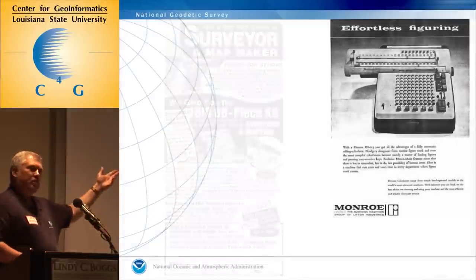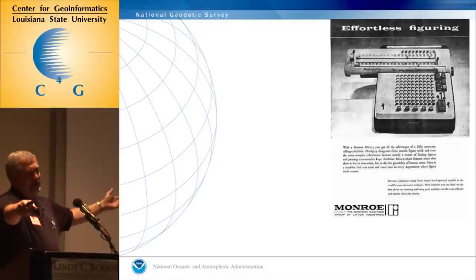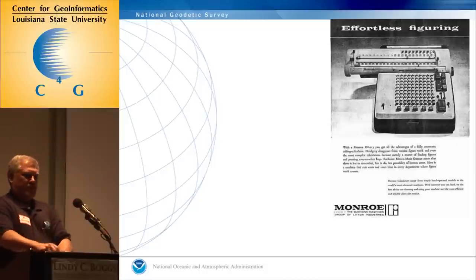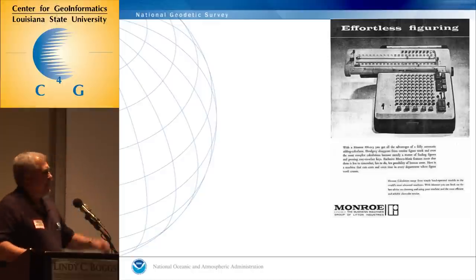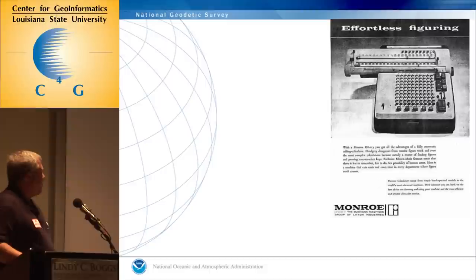This is a Monroe mechanical calculator. I don't know if anybody remembers these in the offices. Dave does. But if you were working in the field as I was then, you hit the buttons and divide by zero and walk out and go to the field. And the thing will run for about half an hour trying to do that computation. So it used to drive people crazy.